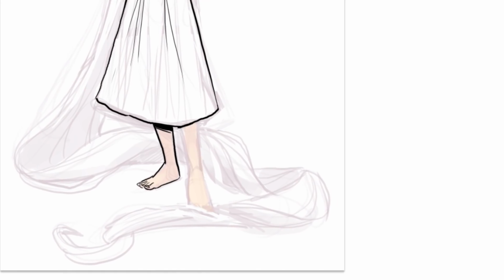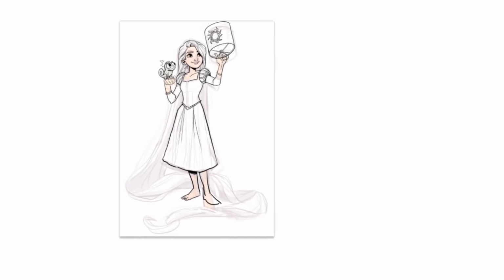Then there's a skirt. I've drawn better skirts. I'm a little disappointed in myself on that one. Then Pascal, I vowed to come back and change him. I don't change him that much.